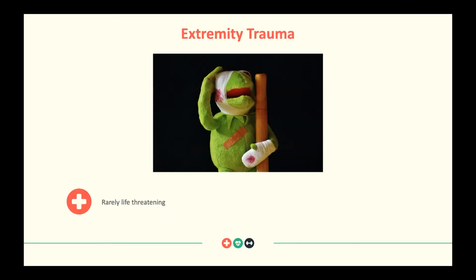Talk about extremity trauma. I just want to review. I talked last time about the major reasons why we get this, right? Assaults and falls and car accidents, sports injuries, okay? Rarely are they life-threatening. Of course, the exceptions to that would be femur or pelvic type injuries, or even potential limb threats, okay, where you have an issue with the injured extremity where there is a circulation or nerve issue happening, or a neurological issue happening, okay?